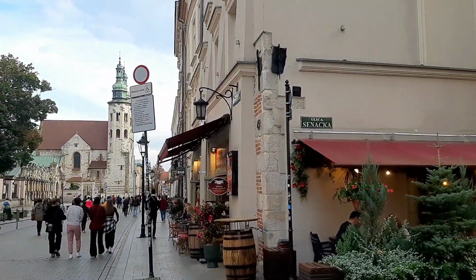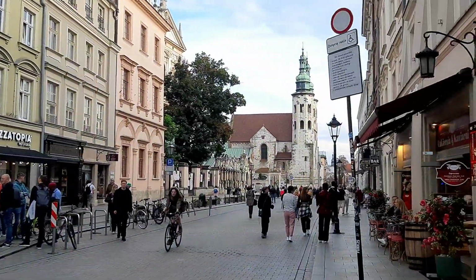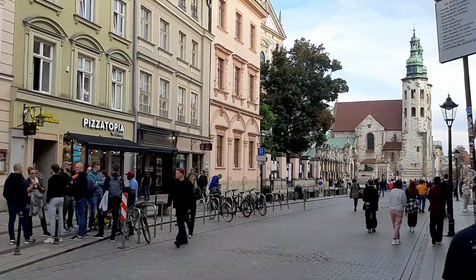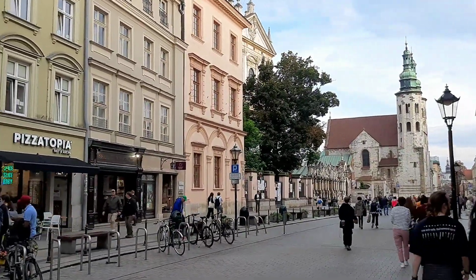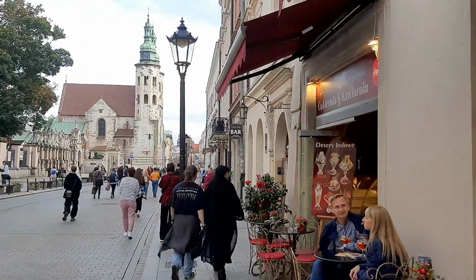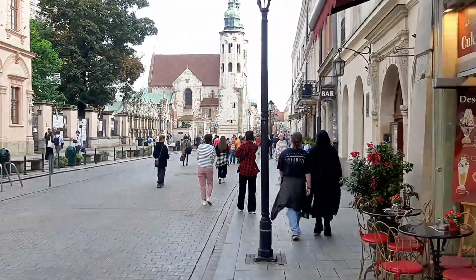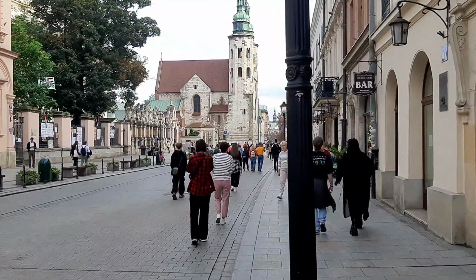You can see all the old buildings everywhere. Feels like you're in World War II era. Lots of different restaurants here. Lots of old churches everywhere.